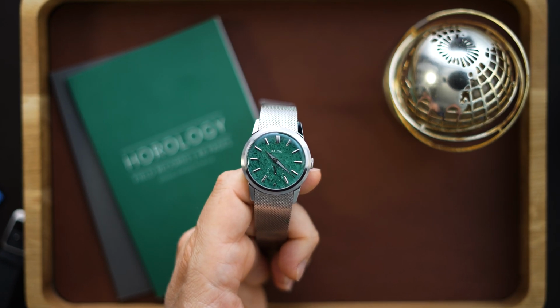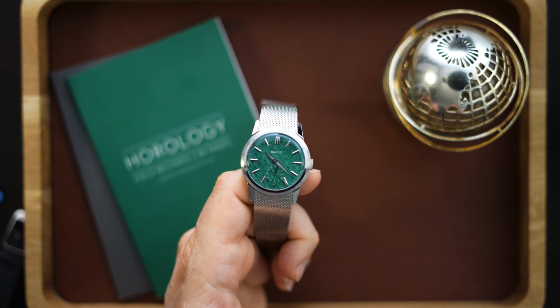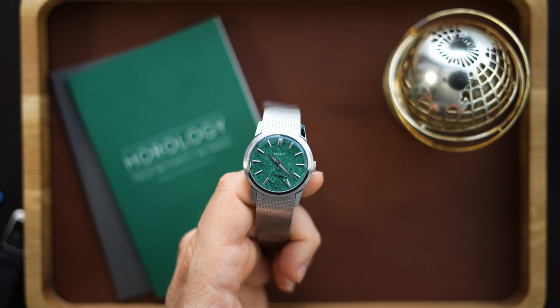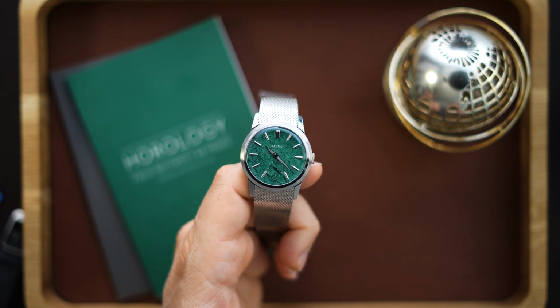Obviously, whoever designed this watch loves 1970s cocktail watches. Piaget and brands like that. Vacheron made watches like this, and a whole slew of other brands. Even Universal Genève and a bunch of really popular brands at the time would make watches like this. Patek Philippe, another one. Beautiful watches with great inspiration, and this is just gorgeous.